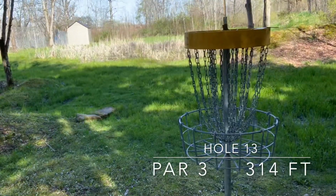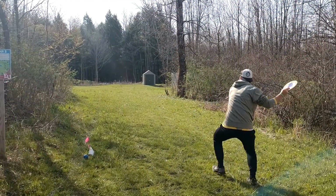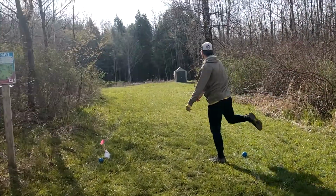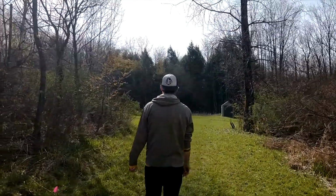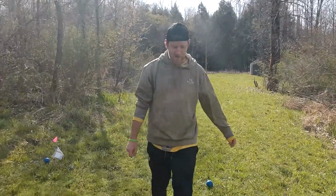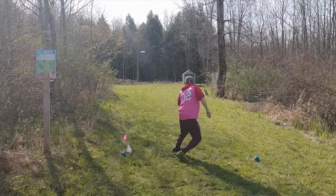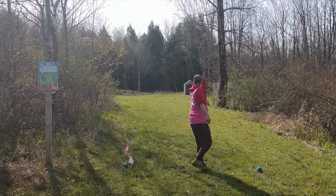On to hole 13, a short one, a reprieve after that last monster. Pretty straight too, with the little frog pond OB in the middle. Yeah, lots of different ways you can play this. I like to play the forehand. I'm trying to put it between those two trees you see in the middle there. I pushed this one a little too long. It was a lot straighter than I wanted it to be. I wanted that to be released on a lot more hyzer.